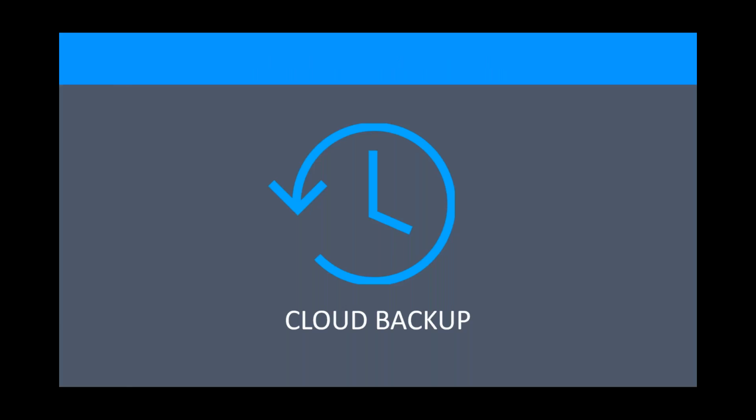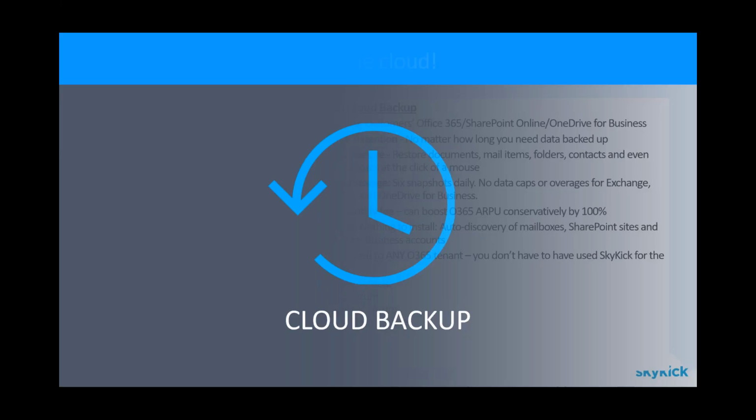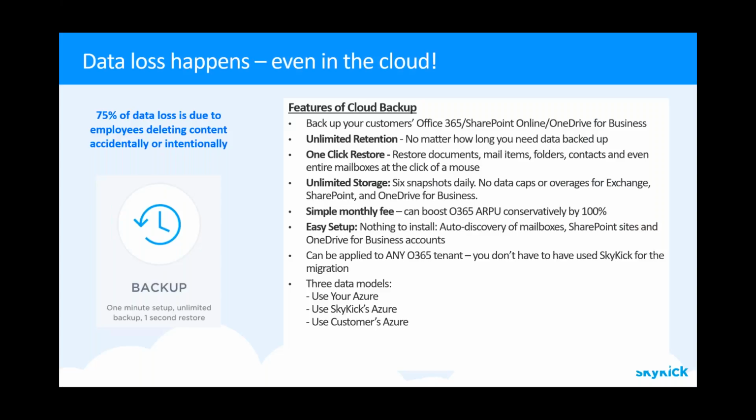So that's migration. I want to talk very briefly about a second product today, cloud backup. Now, as I mentioned, Microsoft does not provide a backup for Office 365. They do provide redundancy, and people are often very, very confused about that.